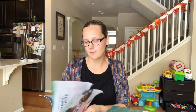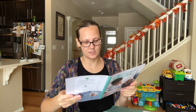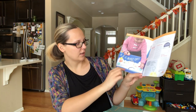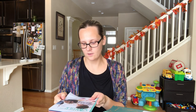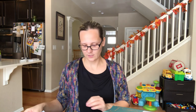It just kind of talks about what stage of learning they're in, and it gives you ideas of other activities you can do. One of the activities that looks really fun is a recipe for moon sand in here. So we can make some of that and do a little tactile learning box. So it looks like each month is kind of a different theme. So this is around tactile learning. So that was really cool.